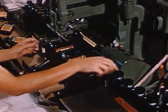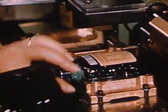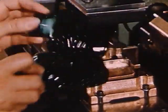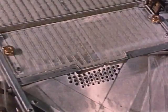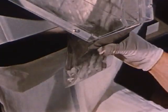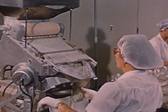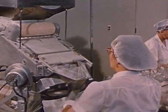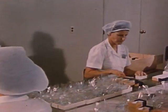Here, the final operation takes place. Labels are affixed to the bottles mechanically, and the bottles are now ready for packaging. The mineral tablets are emptied into a hopper and then are fed into automatic counters. The counter releases the tablets into cellophane bags, which are then placed in boxes. A last visual inspection is made here also.